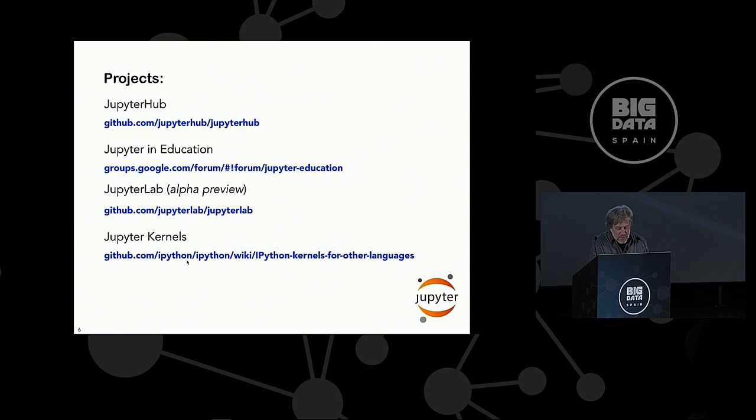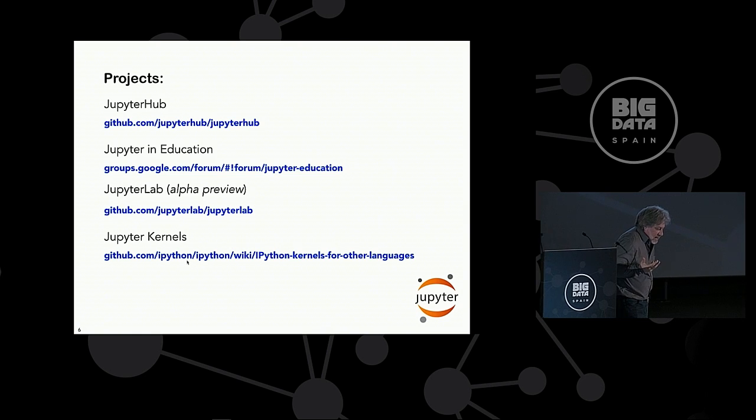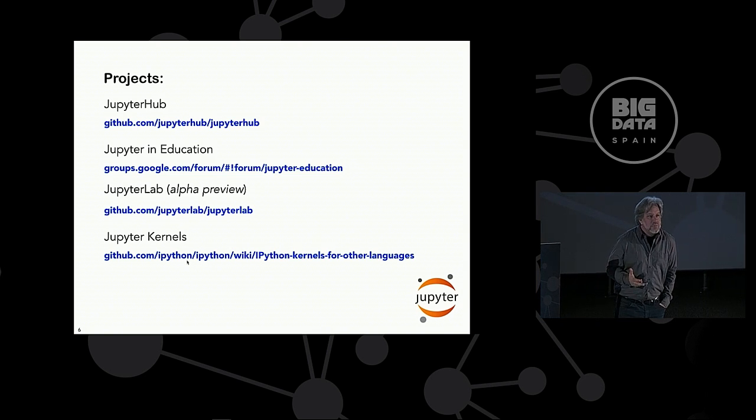Now, an interesting thing, though, is Jupyter at its heart is a suite of network protocols. And the idea is, if you think about HTTP, it is essentially a network protocol for sharing the semantics of manipulating files, reading files, writing files, deleting them, etc.